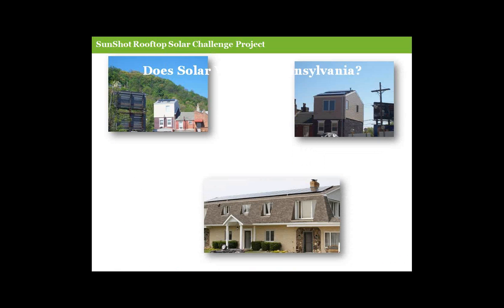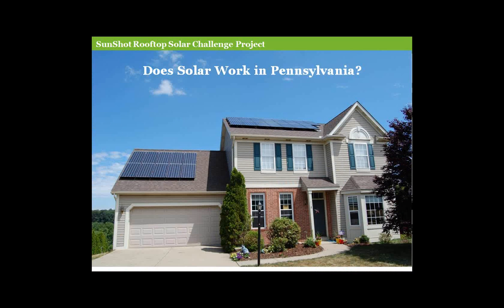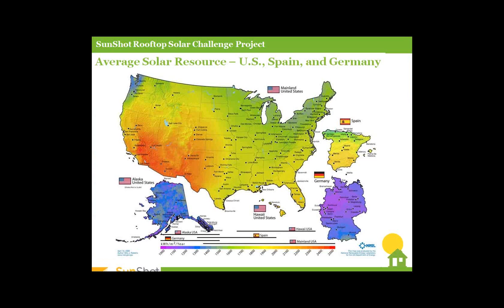One of the big questions that we always get is, does solar actually work in Pennsylvania? And the answer is yes, it works really, really well. To show you why we know that's the case, this slide shows you the solar resource across the United States. This is an average amount of solar that we get in various portions of the country. And you can see where Pittsburgh is. We're in that greenish light blue area. If you look down at the very bottom of the slide, you can see that the red and orange are the places that are getting the very most sun and solar energy. And on the other end of that spectrum, those in the purple and light blue are the least amount of solar energy.